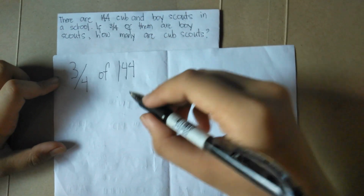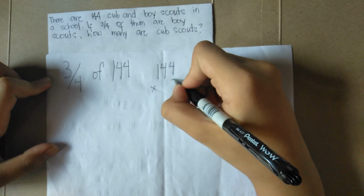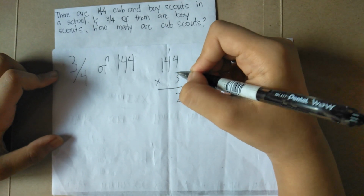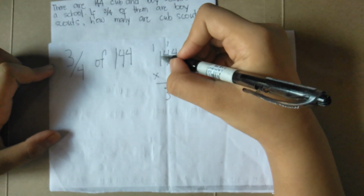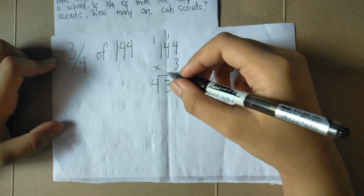So, para makuha yan, ita-times muna natin ang 144 sa 3. 4 times 3 equals 12. Carry 1. 4 times 3 equals 12 ulit. Plus 1 equals 13. Carry 1. 1 times 3 equals 3. Plus 1 equals 4. Okay, so 432.